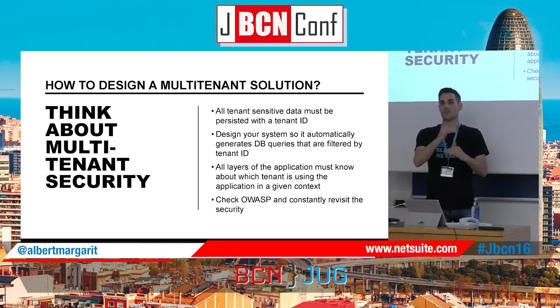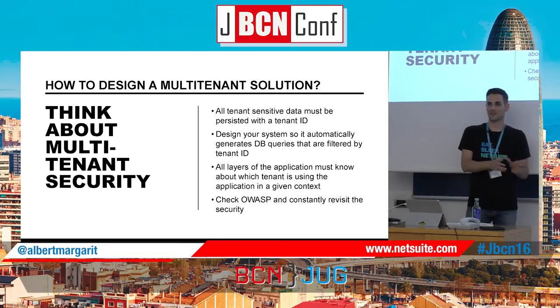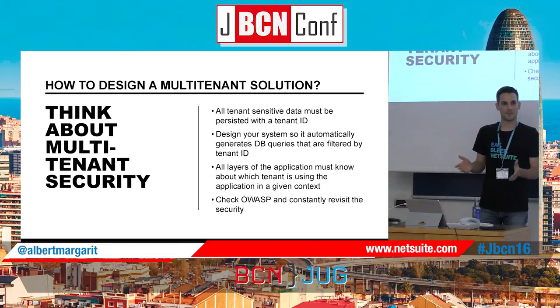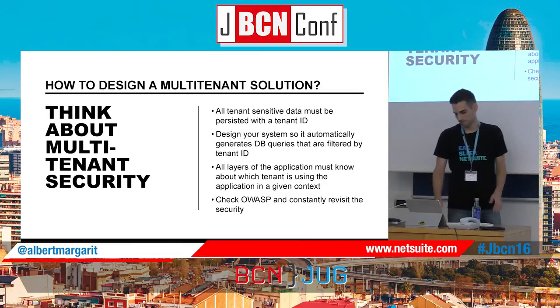Obviously, all the layers of your application should know that it's a multi-tenant solution. So it's not that you're gonna design something that is for multi-tenancy, and then other layers that, yeah, I don't know about customers, or I don't know what this is about. So you have to think about multi-tenancy from top to bottom, okay?